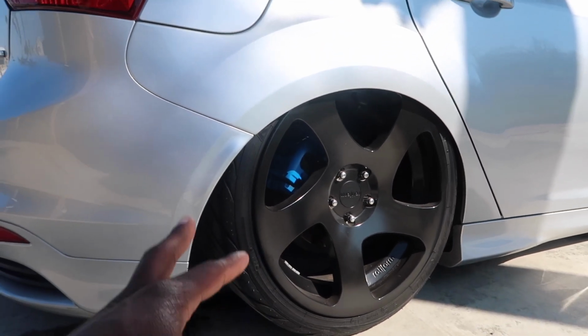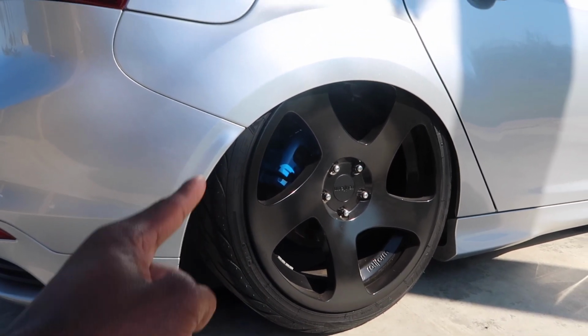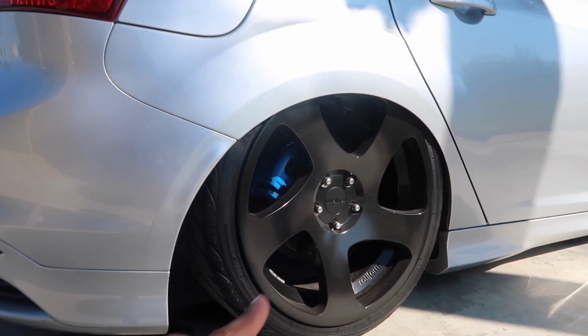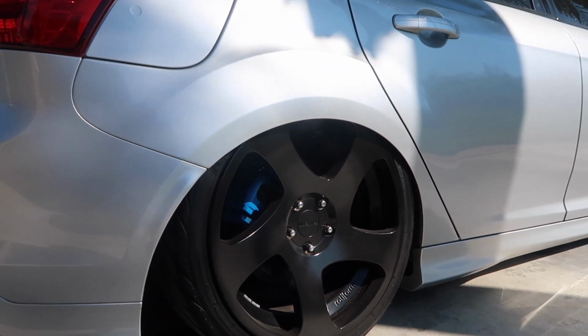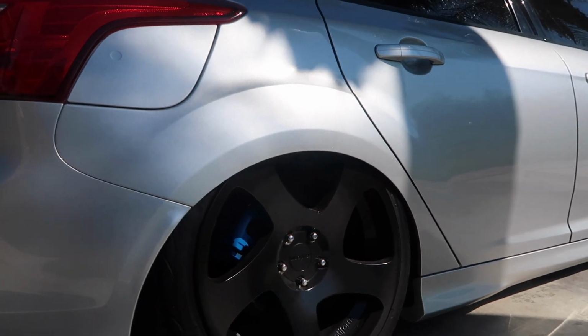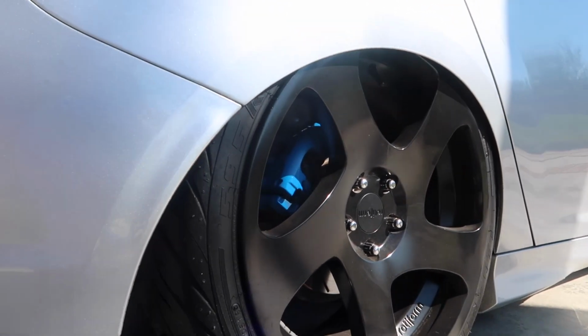Even though it's weird, a Federal 235 is between a real 235 and a real 245. People say it runs one size bigger, but that's not really true, because even though this is not technically a 235, it's still smaller than a 245. But nonetheless, these wheels are for sale, so if you want them, hit me up.